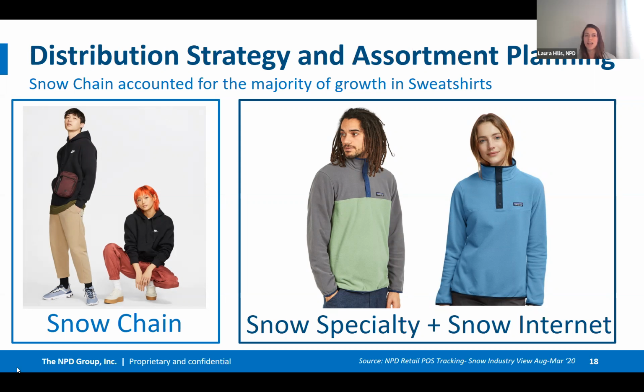So this is why it's so important to analyze all aspects of a trend that might be catching your attention at the category level. There's a lot of volume driven by athletic brands in the snow chain channel of retailers, as we know. So what might be happening on the surface at an industry level could be intriguing, but when we examine it more closely, it may or may not really be relevant to your business.